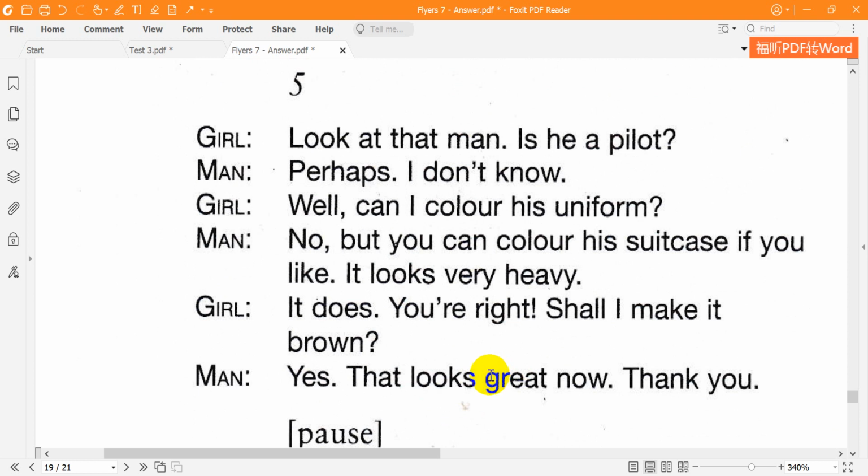Five. Look at that man. Is he a pilot? Perhaps. I don't know. Well, can I color his uniform? No, but you can color his suitcase if you like. It looks very heavy. It does. You're right. Shall I make it brown? Yes. That looks great now. Thank you.